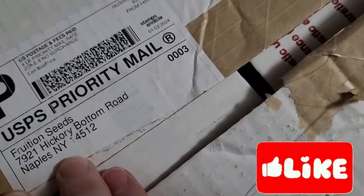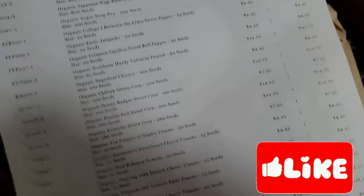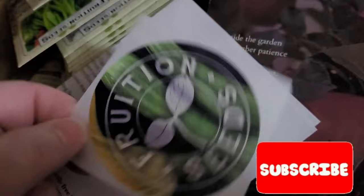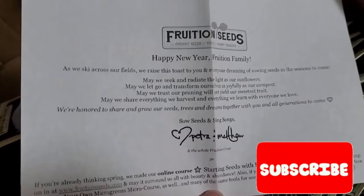They included this nice seed list invoice. That's 2 pages. 3 pages long. Wow. What's in here? It's a surprise. They included a sticker. That's cute. That could go on the seed binder. If I use a seed binder to organize these, or if I use a little tote or something, I could put this on the outside. They included a sweet little message. Thank you. That's very sweet.